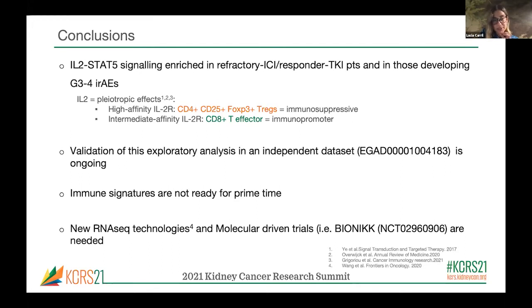We're going to try to validate these results in an independent dataset. What seems clear for now is that we still don't have a biomarker. It seems it's going to be difficult to find binary biomarkers such as, for example, HER2 in breast cancer. And what we need to do now is try to develop molecular-driven trials like the BIONIC trial, maybe with novel RNA sequencing techniques such as single-cell RNA, digital spatial profiling, and maybe also combining different biomarker scores, because to date, I think that's all we have for now.